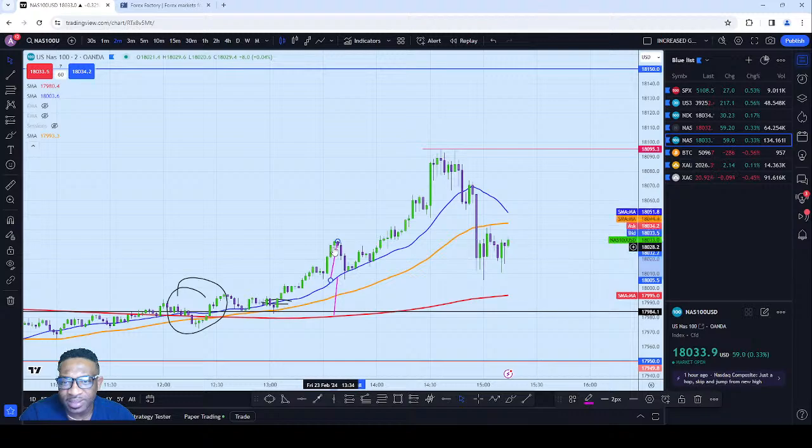The moment this last green candle was taken out by the purple candle, you could have jumped out and then re-enter here the moment price took out this last purple candle near the 20 moving average for another ride up. And this is where you could have added to your position.